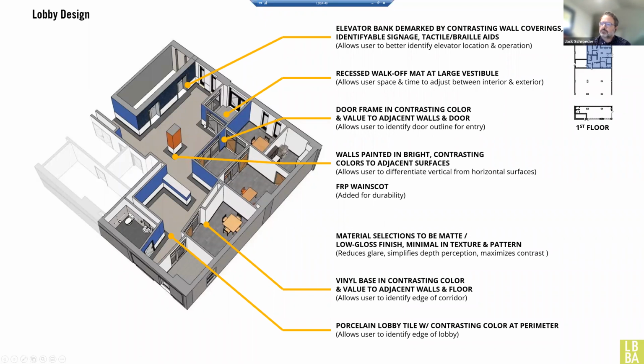This is an axon of the lobby space that we looked at in plan. A few of the features, and this will go throughout the project, is a dark base to show you where that wall starts, and then we even transition the flooring around these edges to create an even earlier warning. Where it's important to mark, we're marking the elevator with a different color and texture. This column that unfortunately lands in the middle of the lobby has a brighter color and a different tone to visually warn people.